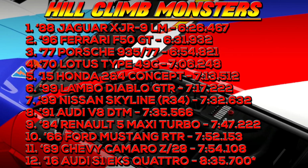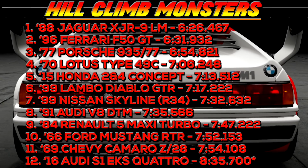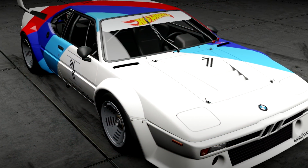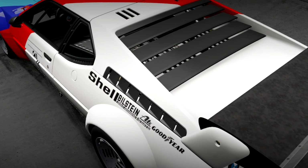The Lamborghini Diablo maybe should be shooting for 6th place, 717. I think this would maybe come out with anything between a 7:20 and a 7:15. I think that'll be a respectable time for it. But yeah, anyway, we'll see what happens. What we're going to do now, though, is jump over and take a look and see how the BMW M1 Procar got on its run through our Azure Coast hill climb.